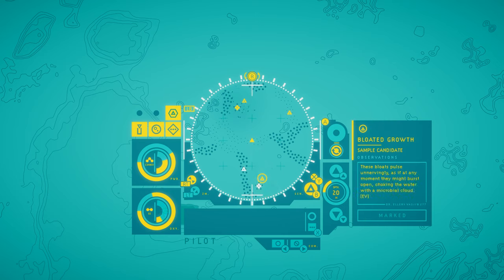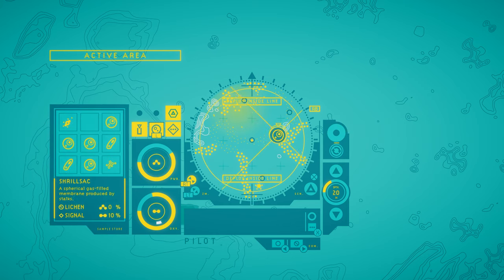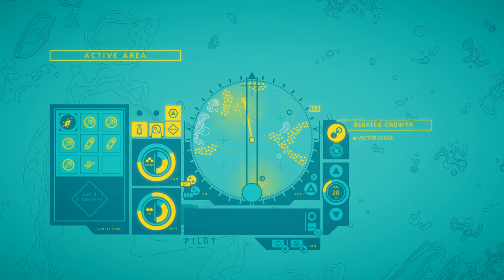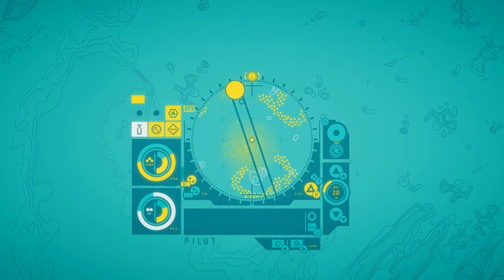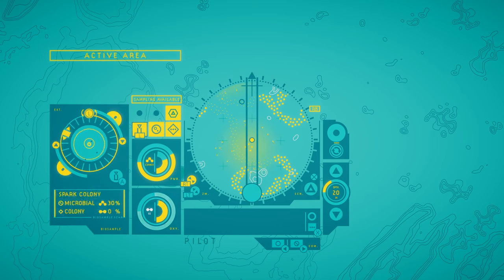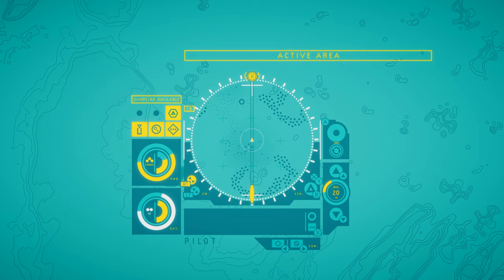Bloated growth. These bloats pulse unnervingly, as if at any moment they might burst open, choking the water with a microbial cloud. Shall we do it again? We have no idea how this is affecting the local ecosystem. This could be quite bad, actually. Oh, it's very quickly draining my oxygen to be here, isn't it? Yes, yes it is. Let's not stay.